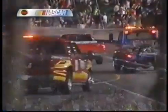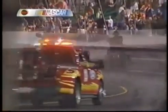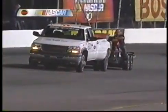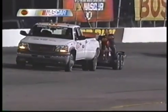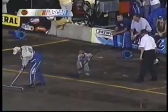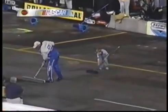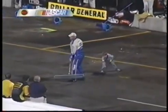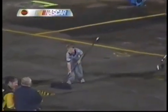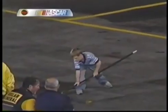Well, they continue to work at drying the track here at IRP. Got all the safety trucks out there, the jet dryers, the whole thing. They're making some progress. The rain has just about stopped, if not quit completely. And we are looking to get this thing back underway as quickly as possible, though they're still working on trying the track. I don't think he's doing much good with that broom there, that young man. But he's pitching in to help. Well, he thinks he's helping anyway. It's the family sport thing.